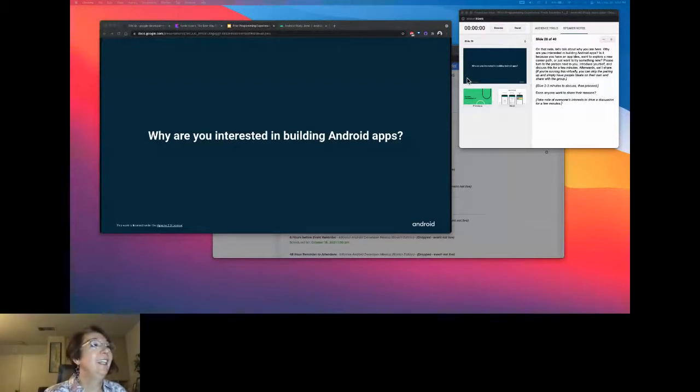Uh-oh, you keep taking the focus off of my window. Here we are. All right, so these are a couple of the apps, screenshots from a couple of the apps that are part of the Code Lab.